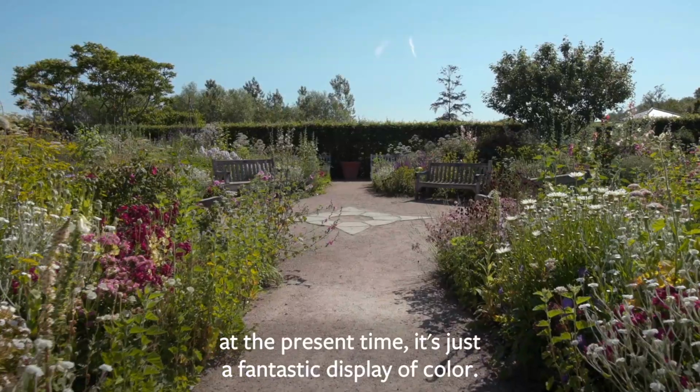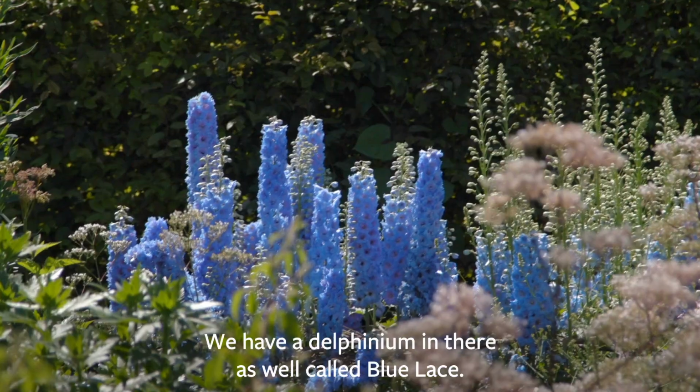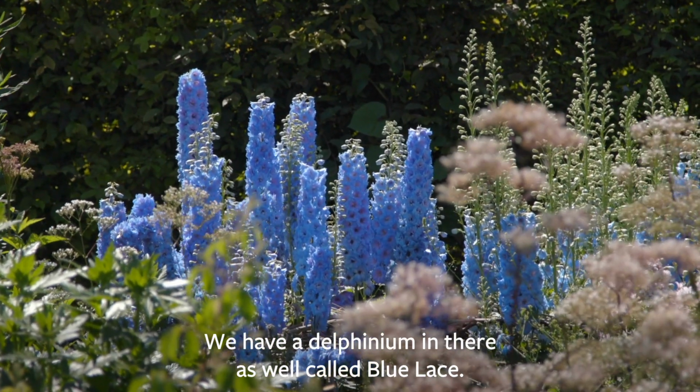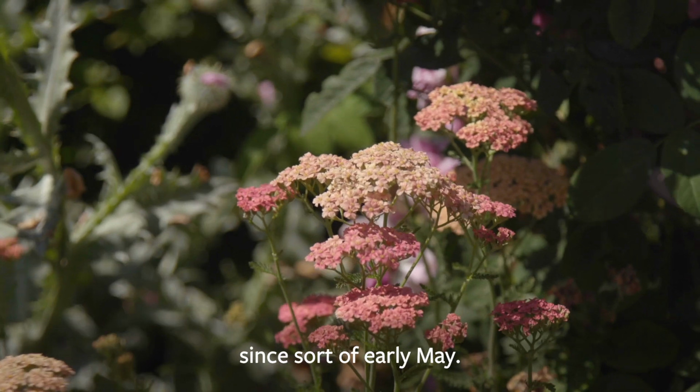fantastic display of colour. The ammi is the most popular plant in there, a really delicate umbel. We have a delphinium in there as well called Blue Lace, which is always popular. And the valerian, that's been flowering since early May.